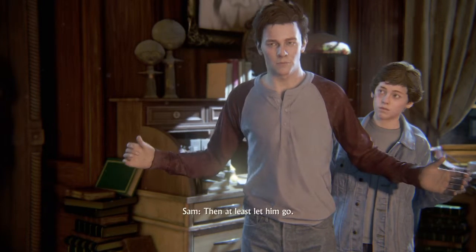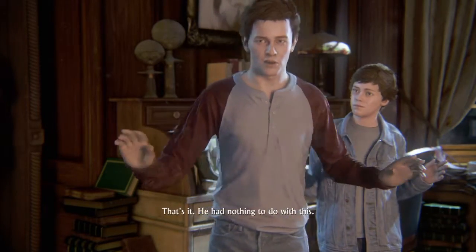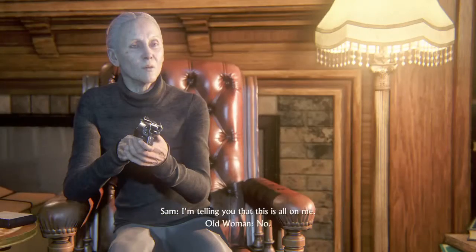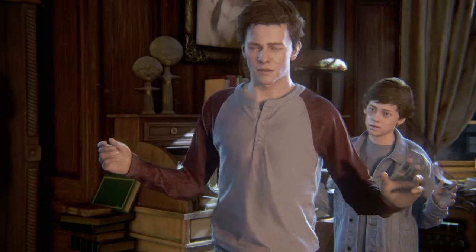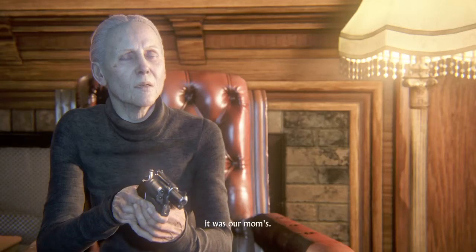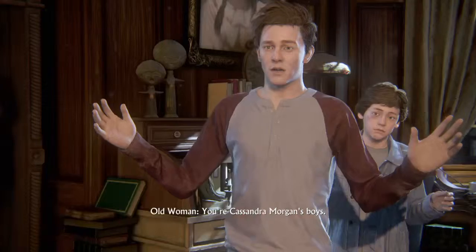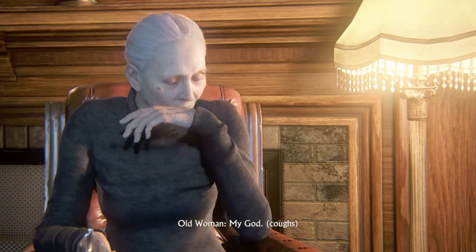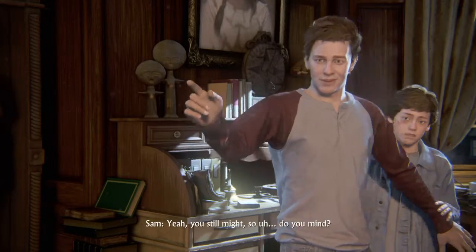And at least let him go. I brought him down here so he could see our mom's stuff. That's it. He had nothing to do with this. What? I'm telling you that this is all on me. No. Your mother's stuff. Yeah, that journal. It was our mom's. You're Cassandra Morgan's boys. My God. I could have shot you. Yeah. You still might, so, do you mind?